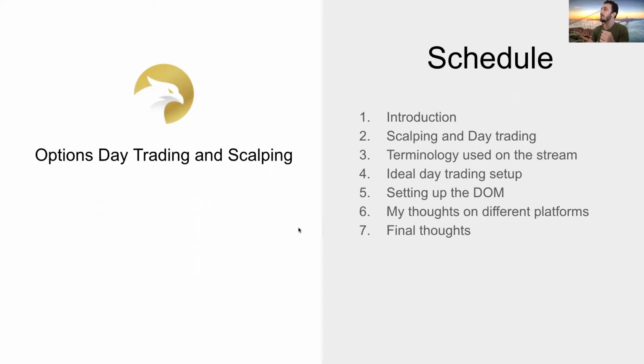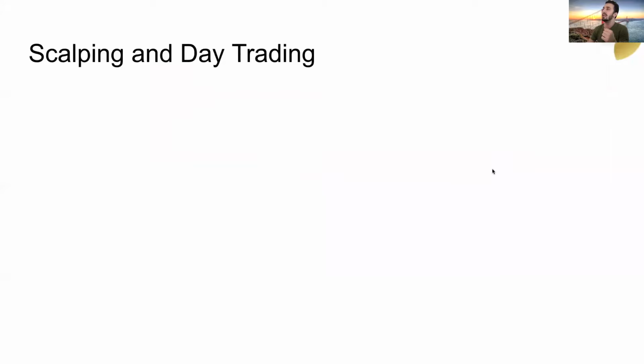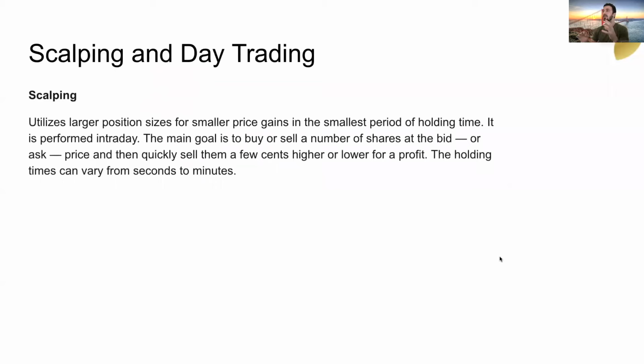So let's jump into the first slide, which is going to be scalping and day trading. Scalping utilizes larger position sizes for smaller price gains in the smallest period of holding time. It is performed intraday. Scalping is under the umbrella of day trading, so scalping is a form of day trading. The main goal is to buy and sell a number of shares at the bid or ask price, and then quickly sell them a few cents higher or lower for a profit.